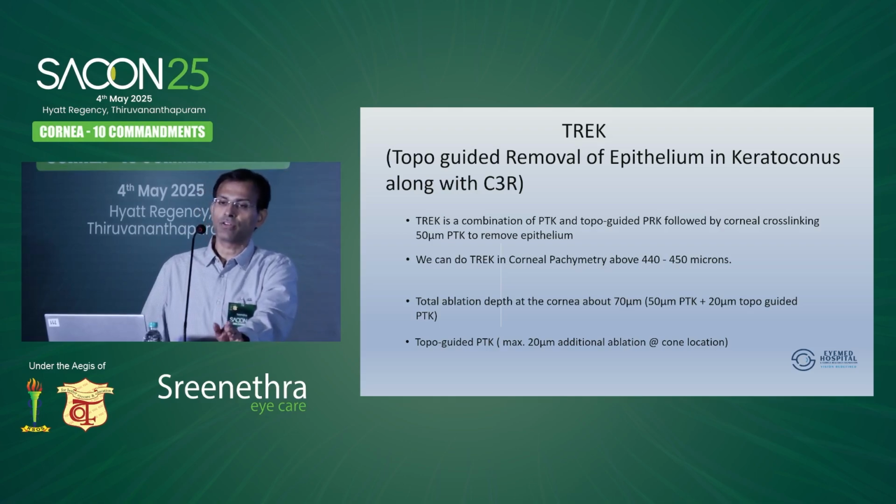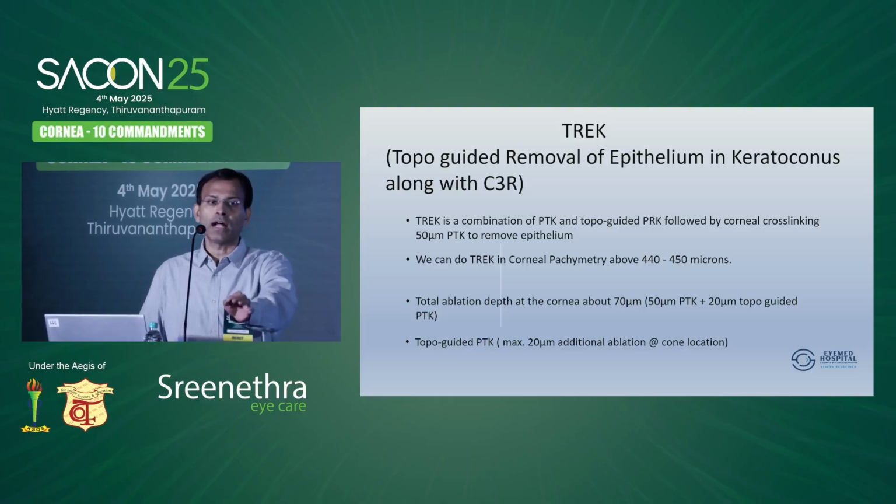TREC is a combination of PTK and topo-guided PRK, where around 50 microns we assume that the epithelium is 50 microns. But generally, what I do is I have an epithelial map. I see if the epithelium is 40, 45, usually at the area of the cone, the epithelium is thinner. So you just see, and according to that, you can say.